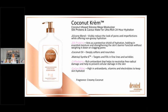And then it also does have the silk proteins in it, which is new as well, which actually acts as a protective shield of hydration, and it holds in all moisture that your skin has, and it really does strengthen the barrier of your skin. So this is just all around a great moisturizer for just locking in moisture and prolonging your tanning results.